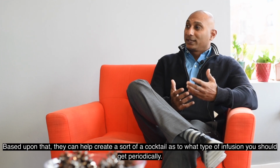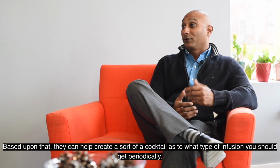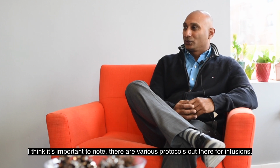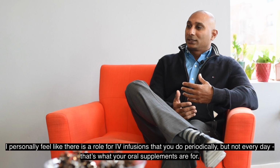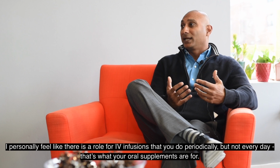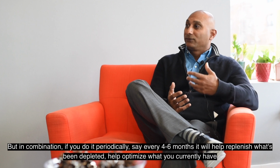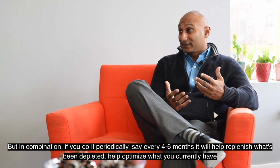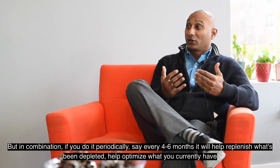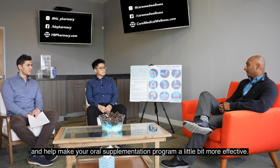And based upon that, they can help create a sort of cocktail as to what type of infusion you should get periodically. And again, I think it's important to note there are various protocols out there for infusions. I personally feel there's a role for IV infusions that you do periodically, but not every day. That's what your oral supplements are for. But in combination, if you do it periodically, say every 4 to 6 months, it will help replenish what's been depleted, help optimize what you currently have, and help make your oral supplementation program a little bit more effective.